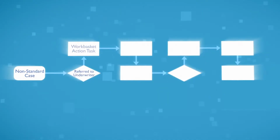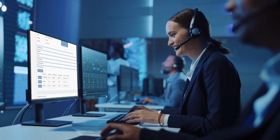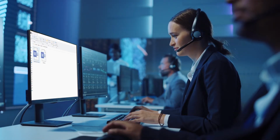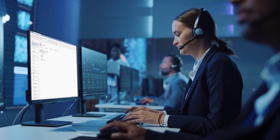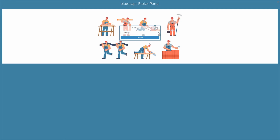Some key features of bluescape that enable automation include Workflow Editor, which allows users to easily design or modify workflows. The workflow can send documents internally to the administration team or externally to the broker, either by email or by sending a link to an online portal. Let's take a closer look at this and one or two other features in bluescape.